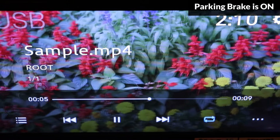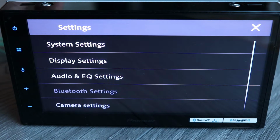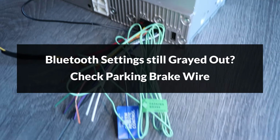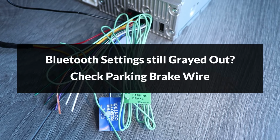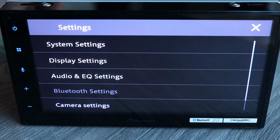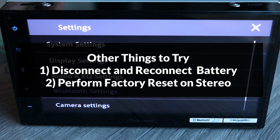However, in case the Bluetooth settings menu remains grayed out even when the parking brake is engaged, then it's very likely that the parking brake wire at the back of the stereo is not connected properly. If you're sure the wire is connected, try disconnecting and reconnecting the car battery, which will reset the stereo and perform a factory reset on the stereo.